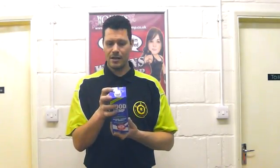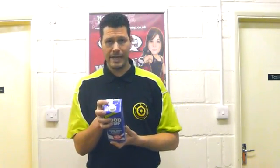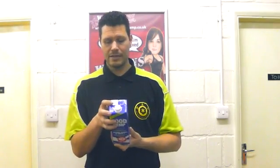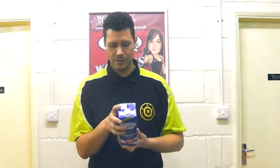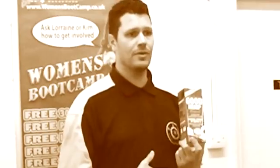This is free of cholesterol. It's enriched with calcium and vitamins. It's got no dairy, no lactose, no soy, no gluten, no GMO, no allergies, no artificial colouring, sweeteners or preservatives. Suitable for vegans, vegetarians, and very easy to digest. This is made from a hemp plant, just like the hemp protein. Hemp protein is exceptionally good for you.